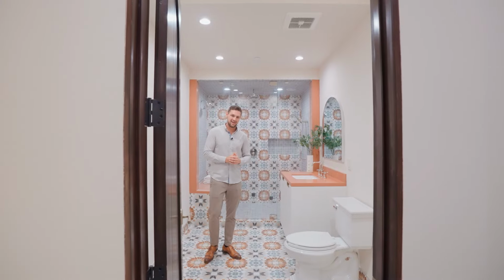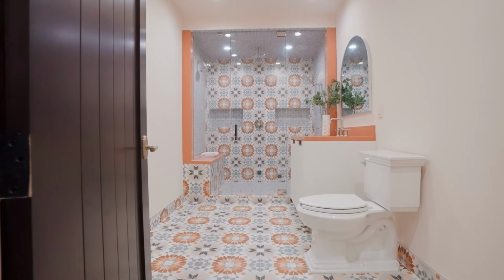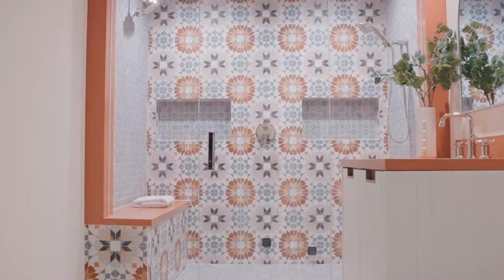This is the unique bathroom that I mentioned on the way in, and the finishes speak for themselves. We have this pink coloration, this like salmon color that ties in with the tile, and they also matched it in the shower. This is like a bathroom that I've never seen before, and every bathroom has its own style.